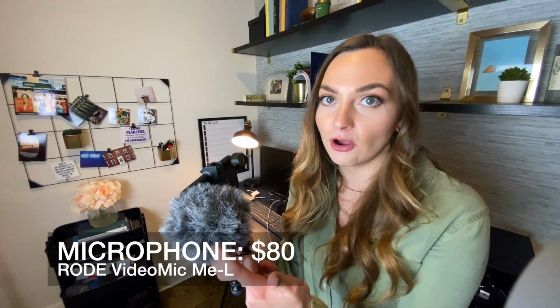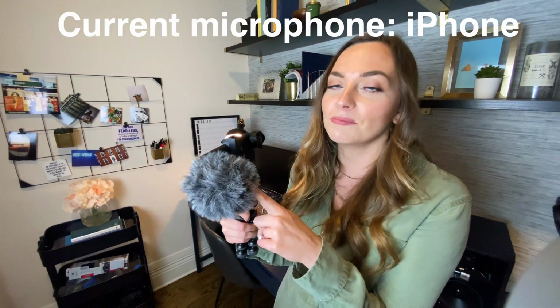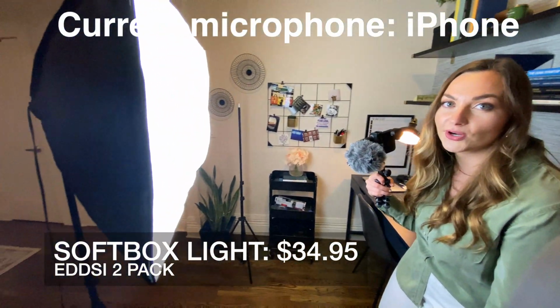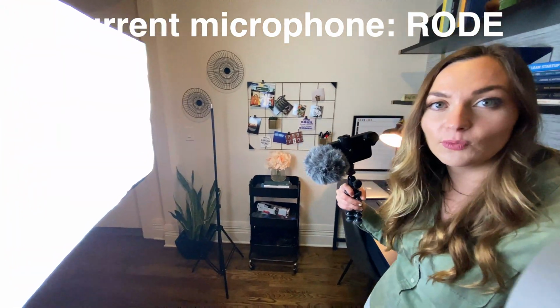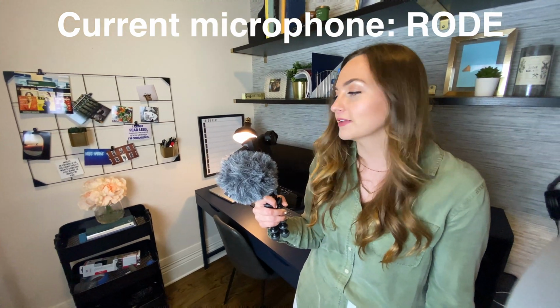So we've shown quite a bit of gear here, but if we were starting from scratch, absolute necessities would be the microphone. The iPhone quality mic is just not good. I definitely invest in a microphone. Definitely get a lighting set. So our lighting set was between 35 and 40. If you have really good natural lighting, like really good windows, you can use that. But if you're indoors, it's really nice to have a lighting set.